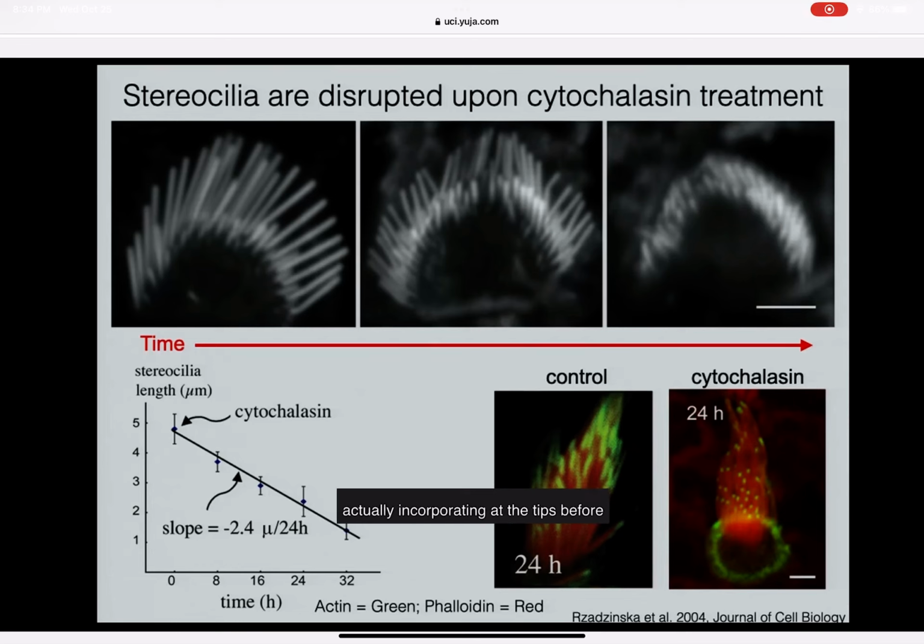And so you have some of the actin GFP actually incorporating at the tips before cytochalasin blocked it, right? But you don't see it march down. And so if you look at stereocilial length over time, you can actually see that it shrinks. When you block the barbed end, the plus end, you eventually get shrinkage when they're at a treadmilling concentration. Okay?